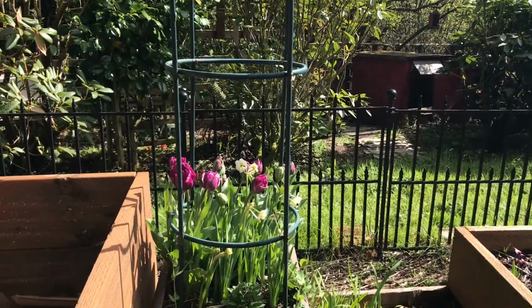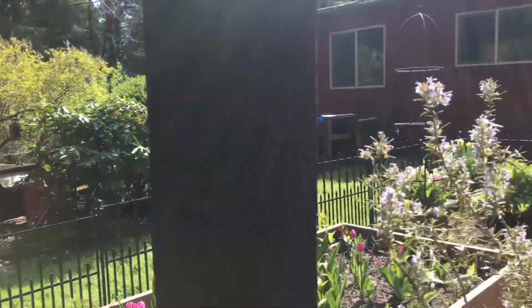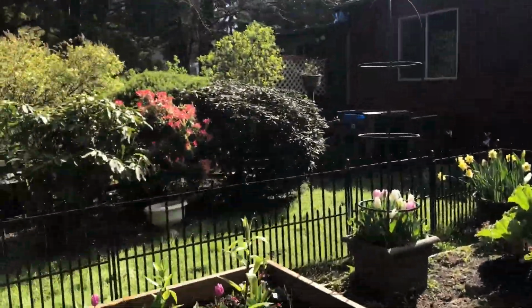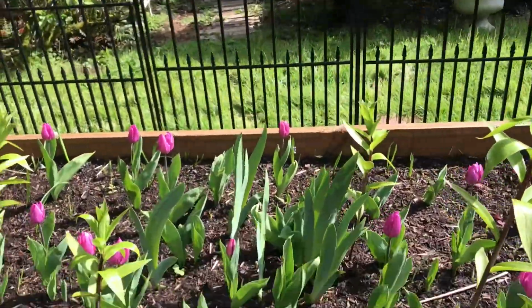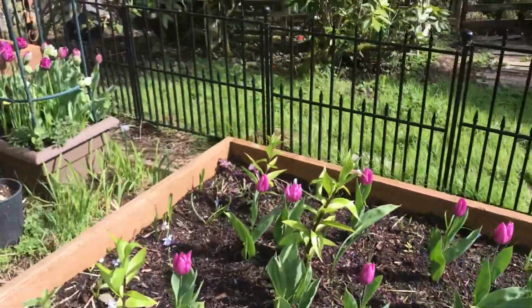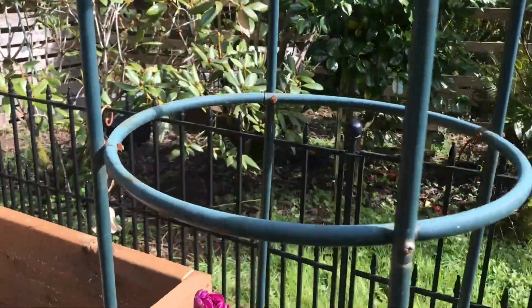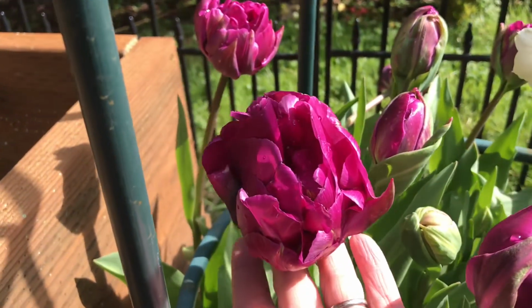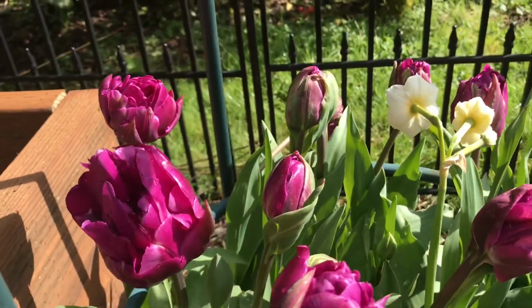And then got double blossom tulips back there, that's fun. This rosemary's in bloom as well. Let's get in here. I recently showed an update on the bulbs in this garden, but these weren't really open yet, so look at those. They are beautiful. How exciting.